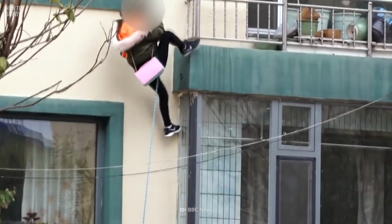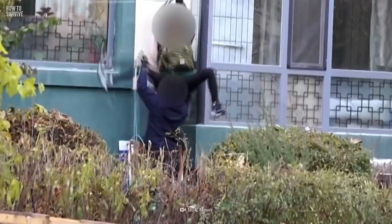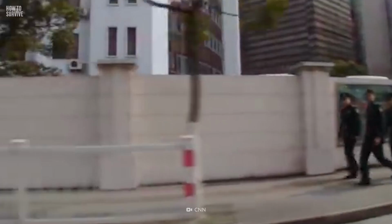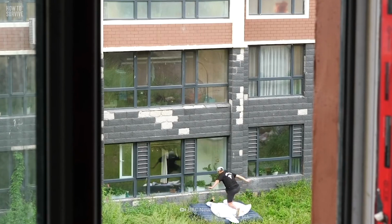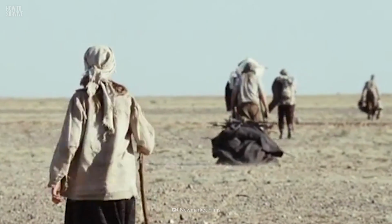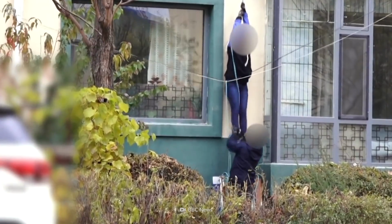Remember that soldier who escaped North Korea? He made it out alive. Barely. Others were not so lucky and ended up dead or in concentration camps. And some of them even risked escaping these prisons for a little taste of freedom. First, you should know that the border with China is the safest way out, even if it means crossing a river or a desert. Discover the stories of the people who made it out of North Korea right here on How to Survive.